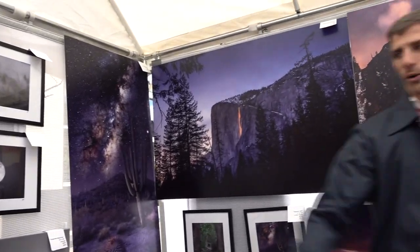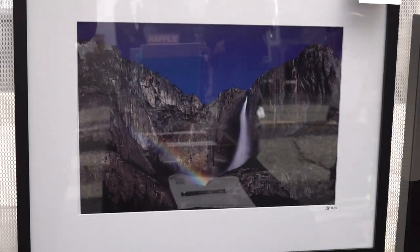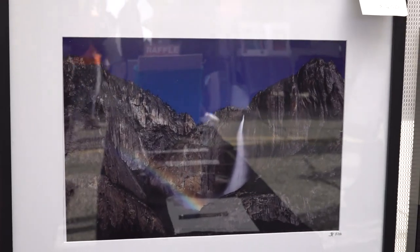Fabulous. Or moonbows. Those are rainbows caused by moonlight. That's three nights out of the year in Yosemite. So those types of things really draw me, just the ephemeral bits of nature that you just gotta be there in the right moment to capture it. I saw something about that waterfall on TV one time, maybe. Yeah, they were talking about how it only lit up just that one time per year or something.